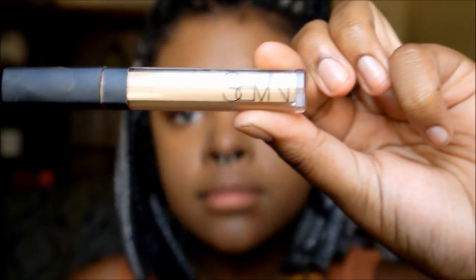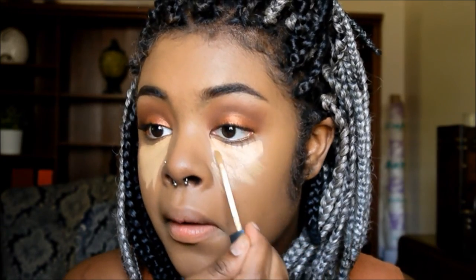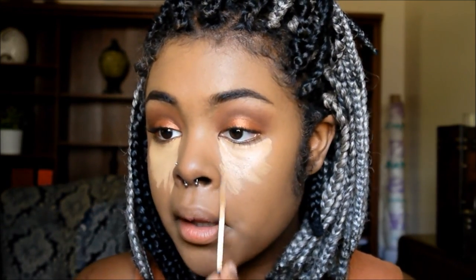I wanted a slightly more highlighted look than normal, so today I'm using my NARS Radiant Creamy Concealer. I'll put the shade that I'm in down below. I'm putting that right underneath my eyes in triangular shapes. I'm also putting that on the bridge of my nose and in my Cupid's bow, and then blending that out with my Beauty Blender.